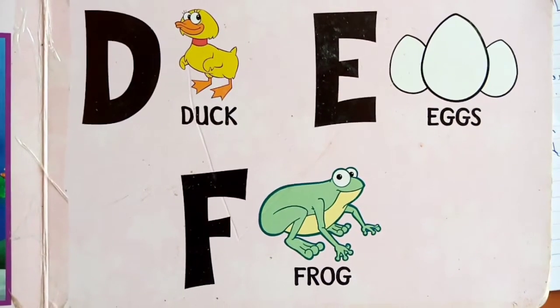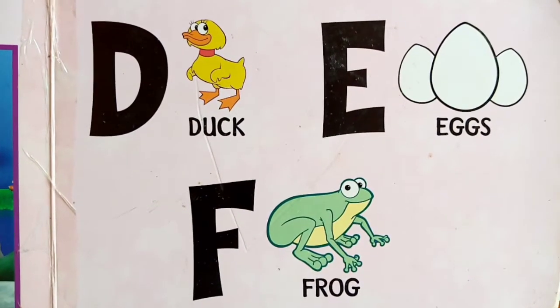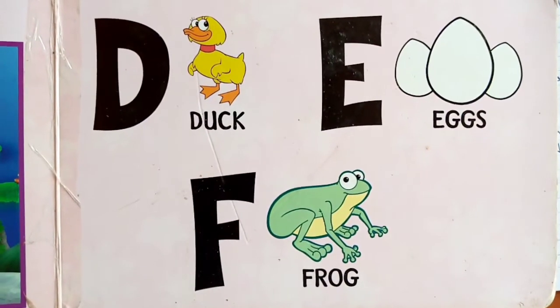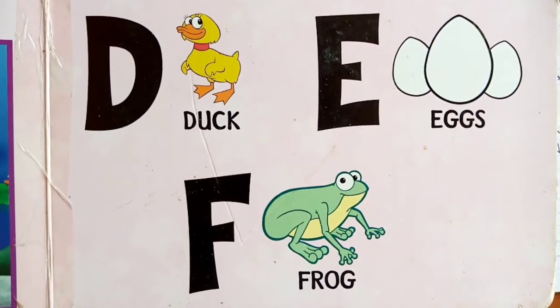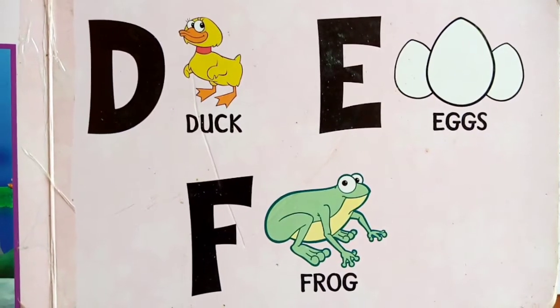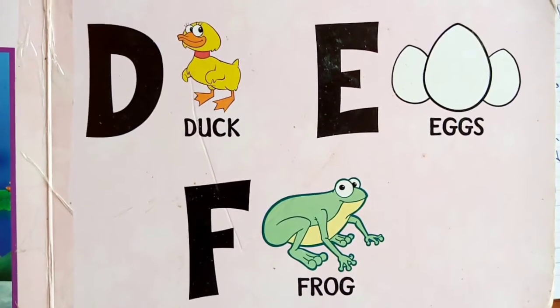D, duck. E, eggs. F, frog. Can you go over this and say it to mommy and daddy? Can you? And even add more. So D, apart from duck, what else do you think? Okay, tell mommy and tell daddy too.